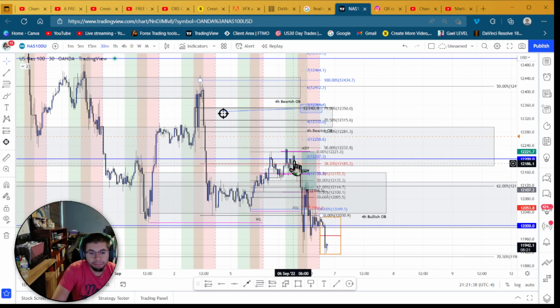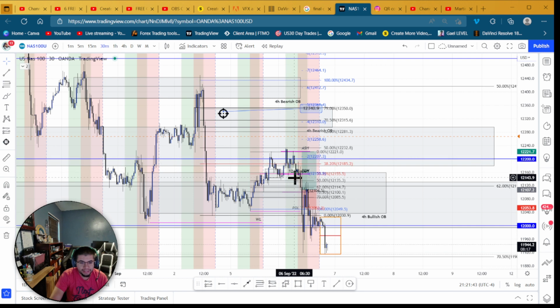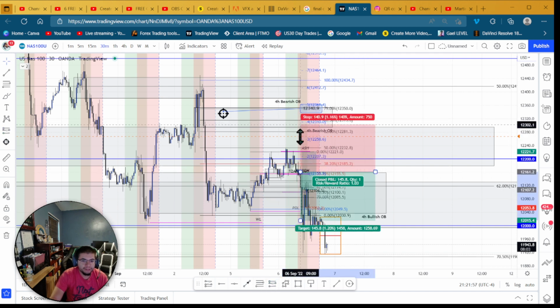And when it got to 50%, what time was it? That was the top of London. You guys see that? And then it had its consolidation right into the market open. And then this nice move. If you got in right here during market open, 25 pip stop loss right there.